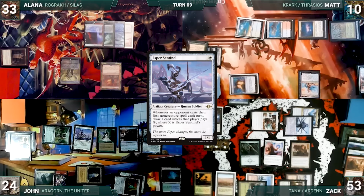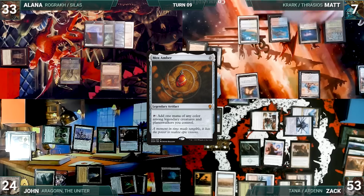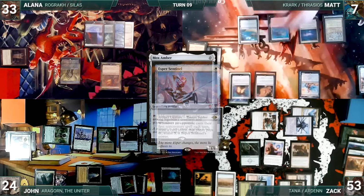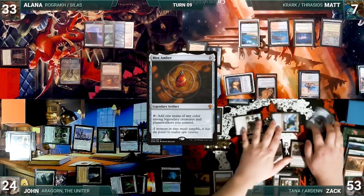Alana draws and passes. During his upkeep, Matt loses his mana crypt roll and takes 3 damage. He draws and casts Mox Amber. Esper triggers and Matt pays. Matt passes the turn to Zach. Zach draws and moves to combat. He attacks Matt with Ardenn, Yasharn, and Wandering Archaic.